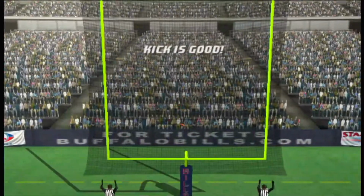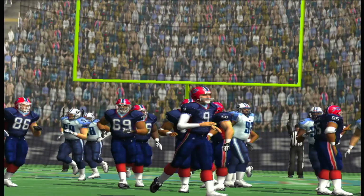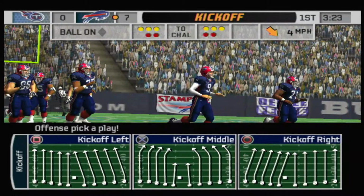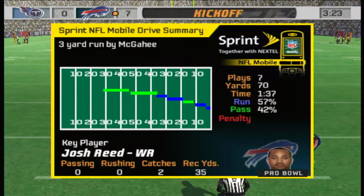The extra point attempt is good. Perfect way to start this one off as they move the ball down the field for the touchdown. They came out with a plan on offense and executed it to perfection.